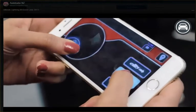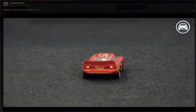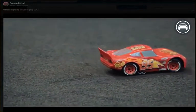Hi, I'm Jason from Auto Trader. I've just been spending 5 minutes in between doing some selling to have a play with this new Lightning McQueen remote control car. Very cool, able to be operated off your cell phone, so you can sit where you are and control it from there. Just picking it up as well, it's got good weight to it. Had a lot of fun playing with it.